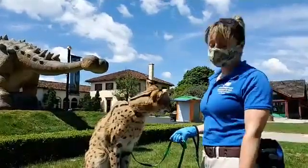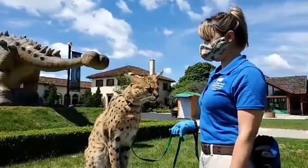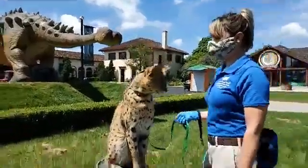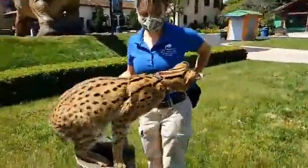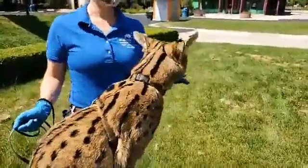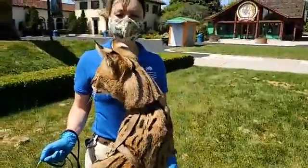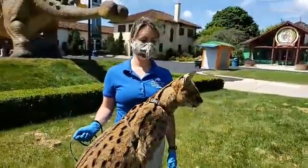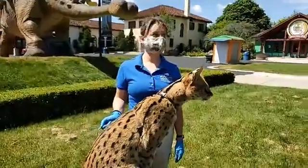So they themselves are predators, but they can actually be prey species themselves. If you guys catch him when he turns his head, he has white spots on the back of his ears. Those are called false eye spots or ocelli. And those kind of look like eyes on the back of his head. So that gives him the opportunity to run away if a predator sneaks up behind him.